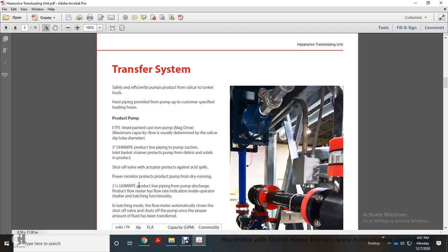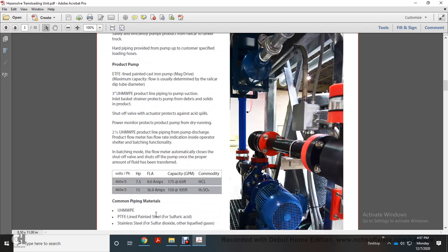2.5-inch UHMWPE product line piping, pump discharge, product flow meter. Flow rate indicator inside the operator shelter, batching functionality. In batching mode, the flow meter automatically closes the shuttle valve and shuts off the pump once the proper amount of fluid has been transferred. Then it shows the volts and pH, the horsepower, the FLA, the capacity, and the commodity.